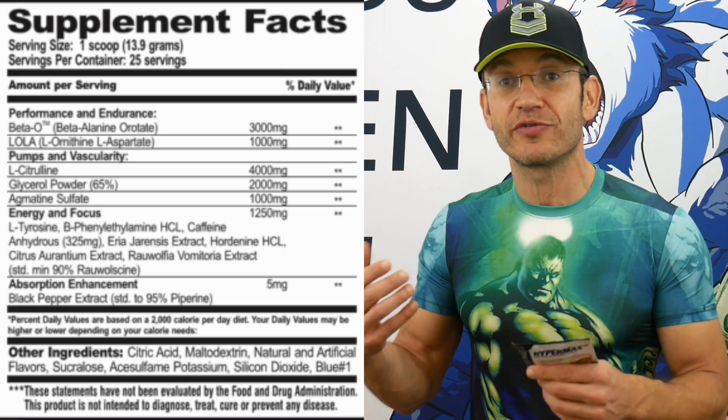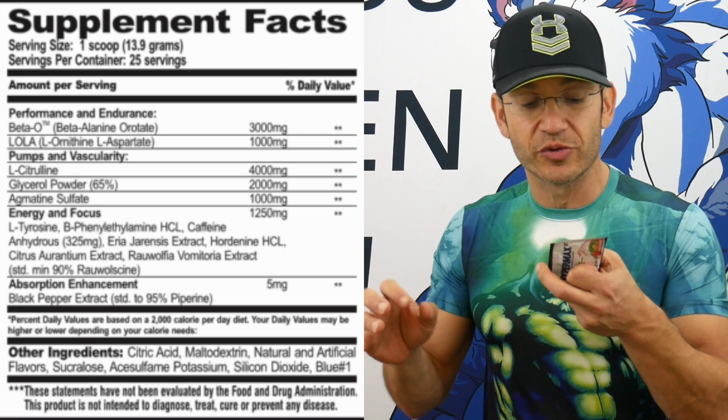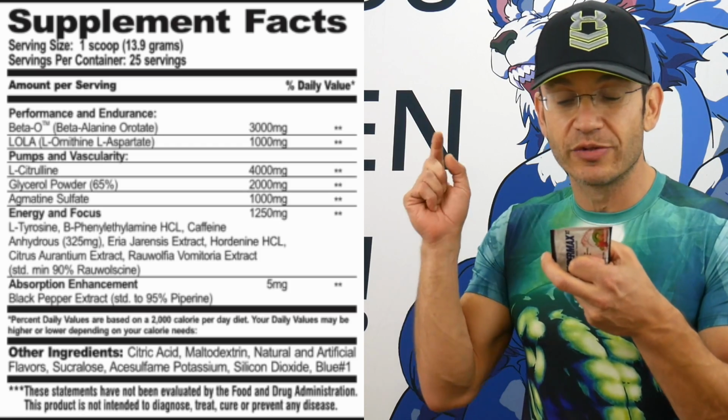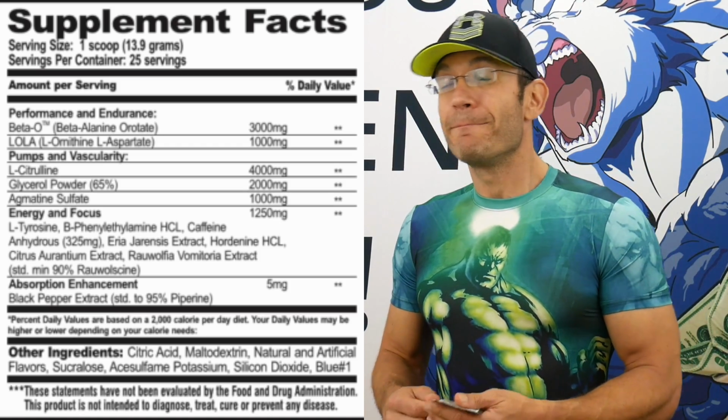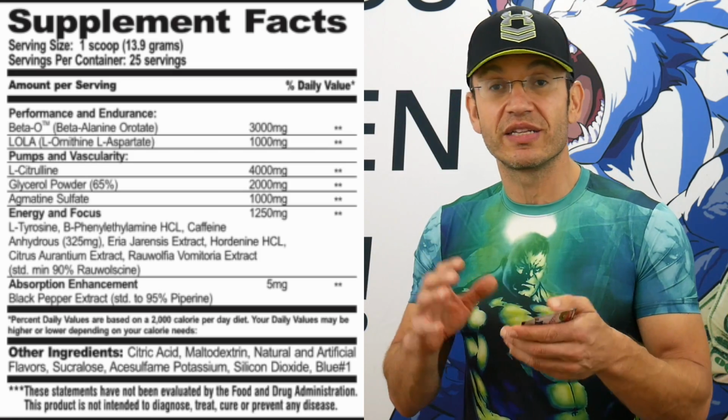It's unbelievable. Now, as far as pumps, they also have 4 grams of pure L-citrulline, 2 grams of glycerol, and 1 full gram of agmatine. Man, the pumps are sick. These three ingredients create a trifecta effect.